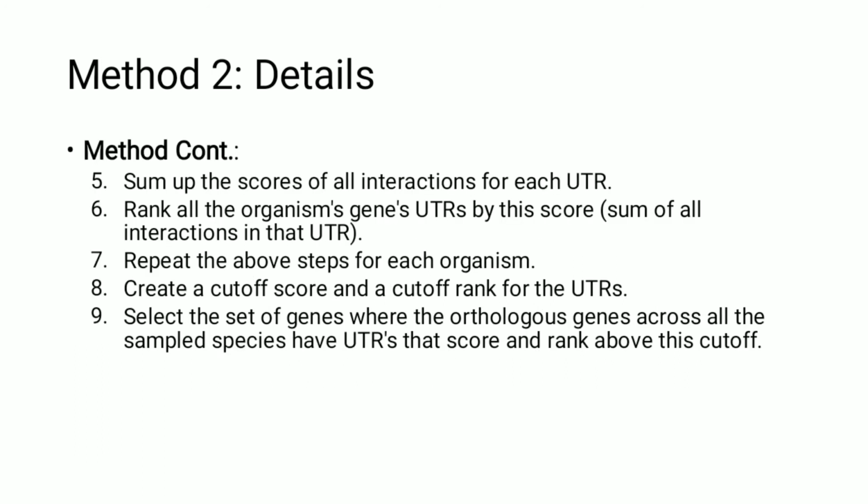Method 2 details continued: sum up the scores of all interactions for each UTR. Rank all the organism's gene UTRs by the score. Repeat the above steps for each organism. Create a cutoff score and a cutoff rank for the UTRs. Select the set of genes where the orthologous genes across all the sampled species have UTRs that score and rank above this cutoff.